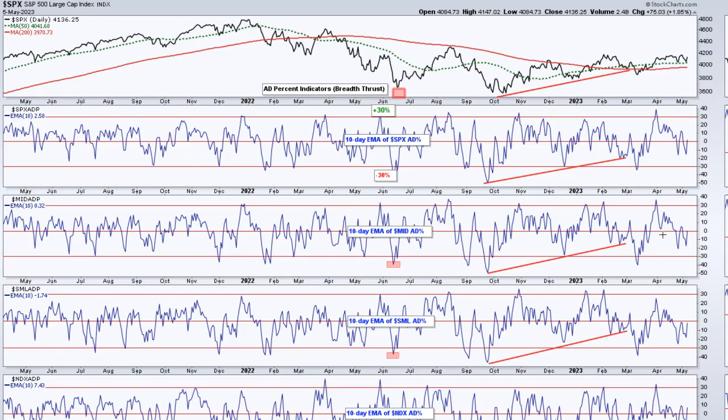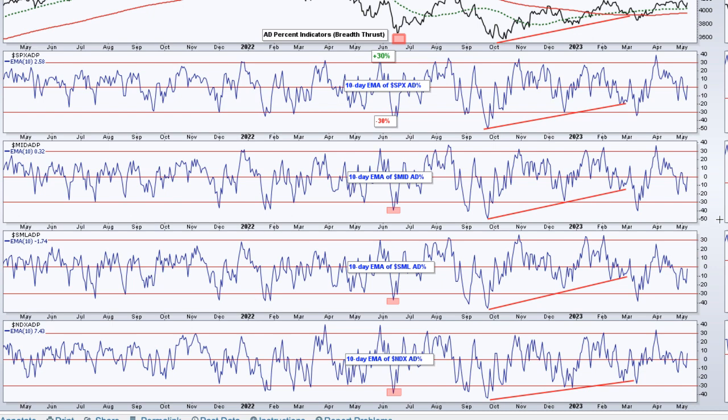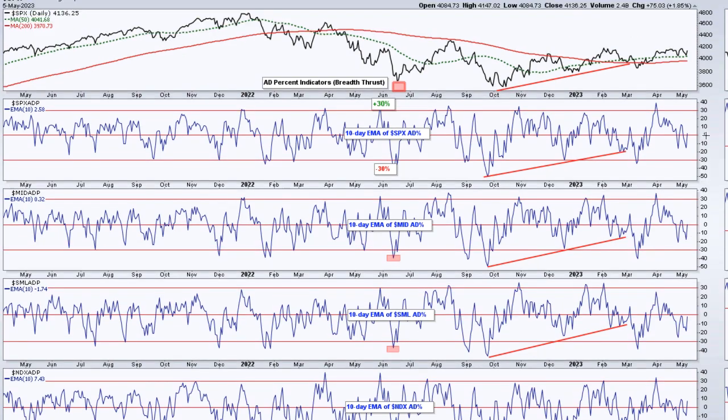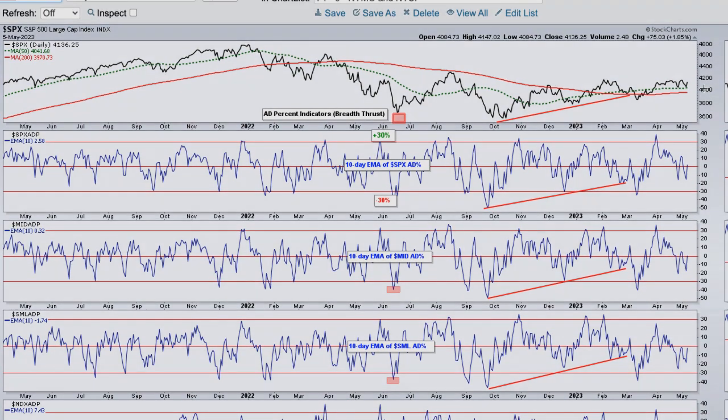Advanced decline percent is managing to hold on to these levels, pushing back to the zero line for the S&P 500, mid caps, small caps, and NASDAQ in the lower panel. These have plenty of room to the upside, so as far as being overbought, we're clearly nowhere near that level right now. If we do get a catalyst and a follow through this week on more earnings or some other news, there's plenty of potential in advanced decline percent before getting overbought.